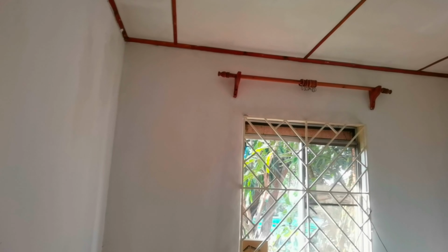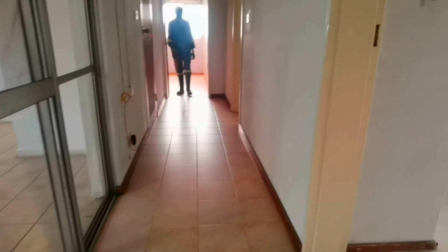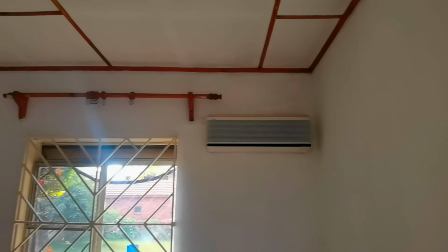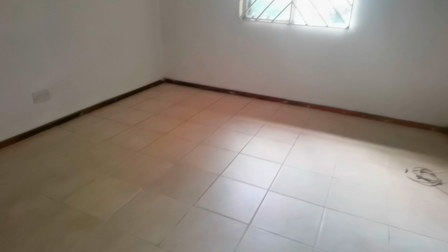Then we have a bedroom number one here. Of course, it has a closet. So this is the closet, or a wardrobe, built-in wardrobe. There's also this other room, bedroom number two, a window there, aircon, and as usual, it also has a closet here. Then we proceed to the master bedroom.